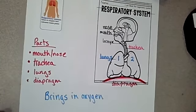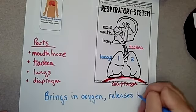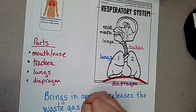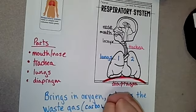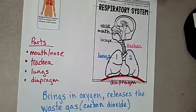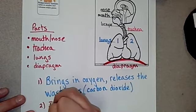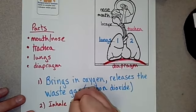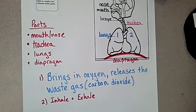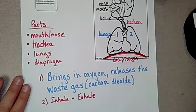It brings in oxygen, and then it also releases the waste gas, meaning dirty air. And the dirty air that comes out of your body is called carbon dioxide. This is very important that you have this written down. All right, last thing for the respiratory system is that it lets you inhale, that's breathe in, and exhale, which is breathe out. Okay. All right, so that is the parts and the function. Parts is what is it made of, and the function is what does it do.